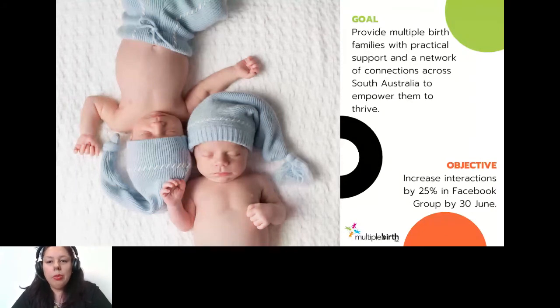So the goal of Multiple Births here in South Australia, one of the main things that they do is to provide multiple birth families with practical support and also a network of connections across South Australia to empower them to thrive. So the sense of community is really important and really strong. So if we were to take that bigger organization's goal and put it into, okay, well, what could we do with a social media objective and how could we put it together so it's SMART? Something we could consider is, okay, well, we want to see an increase in interactions by 25% in the Facebook group by 30th of June. Multiple Births have a Facebook group that consists of members and there is a lot of lovely support.